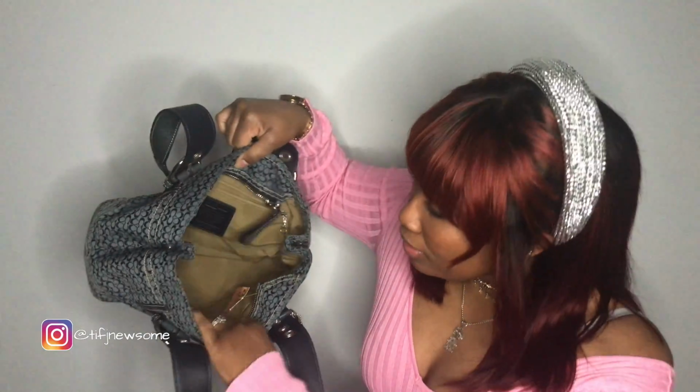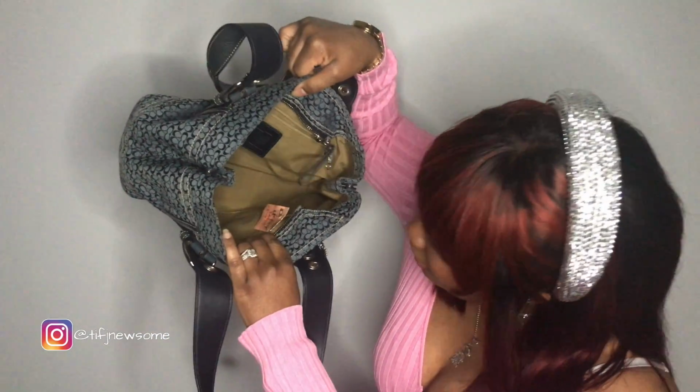Now I did put some stuff in here because I wanted to make it look like it was full. And what? You got a problem with that? Jeez. Anywho, look. If you can see in this bag, ain't nothing going on in here. It doesn't look like somebody even used it.